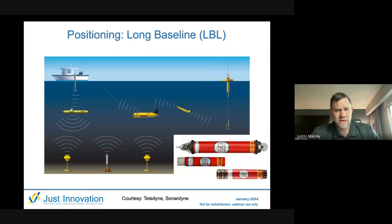So drifting into positioning, I mentioned we use sound waves. So the technologies or the techniques, the signal processing, typically emulates what we might do with radio. So, you know, radar, you send sound out, it bounces off something and it comes back. You know, acoustics, the multi-beam I mentioned, same deal.